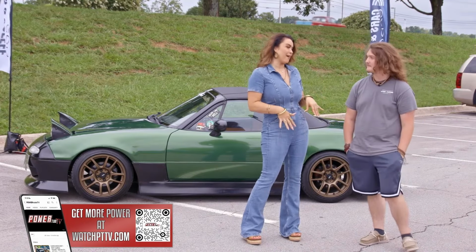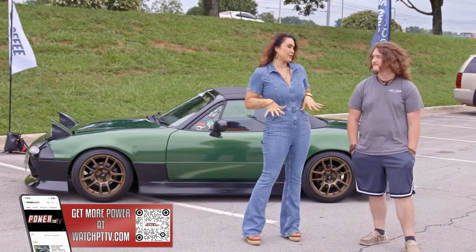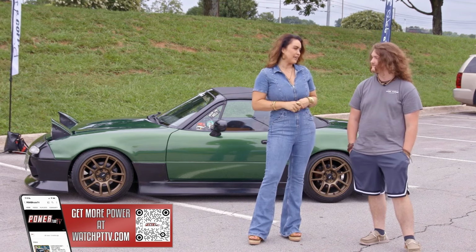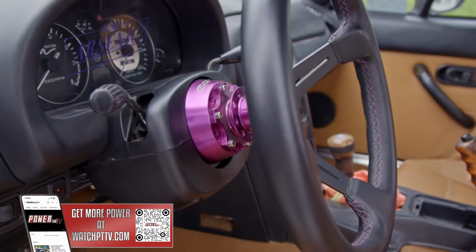But it's a cool car, and I know that this is like a community thing for you guys. So you get with other Miata owners, and you guys geek out about Miatas. Yeah. And you're going to do an engine swap too, right? Didn't you tell me? Yeah. In the future, we will be swapping a K24A into it. Okay. Well, good luck with that.